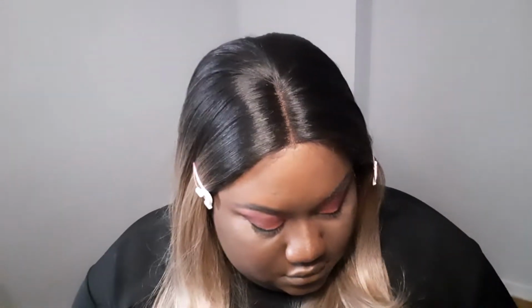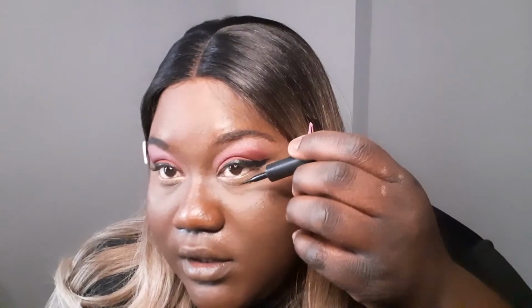I'm gonna take the lightest concealer that I have and my thin brush here, and I'm gonna line my waterline and literally right below, I don't know what this part of your eye is called, but I'm gonna put liner here just to extend my eyes. I'm gonna use a thinner eyeliner, and I'm going to join my wing to just a little bit lower of my eye.